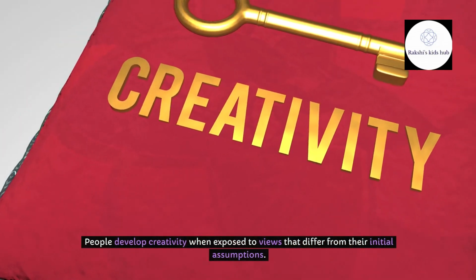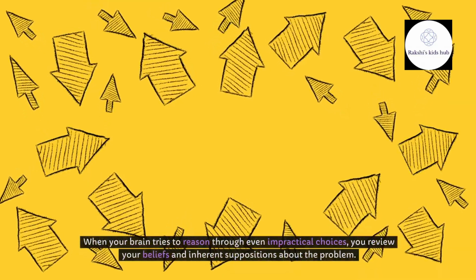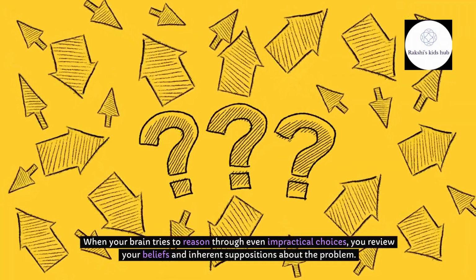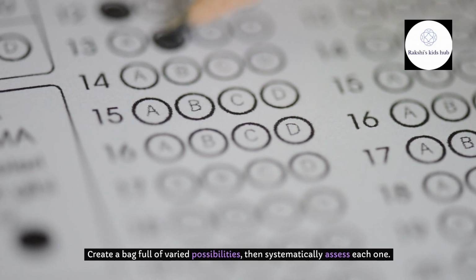People develop creativity when exposed to views that differ from their initial assumptions. When your brain tries to reason through even impractical choices, you review your beliefs and inherent suppositions about the problem. Create a bag full of varied possibilities, then systematically assess each one.